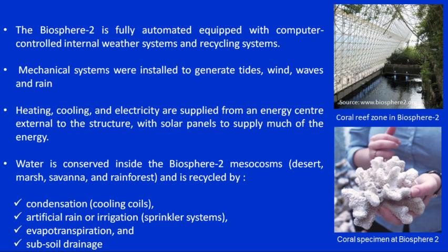So these pictures show the inside facilities of Biosphere 2. The above picture shows the desert biome, and the below picture shows the specimen of coral collected from this ocean biome inside the Biosphere 2.